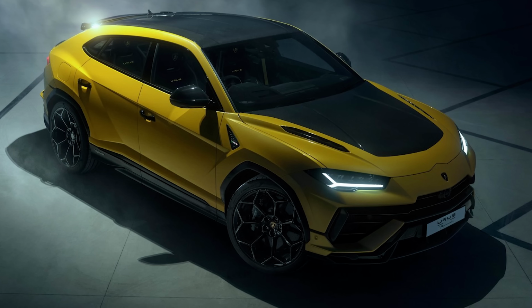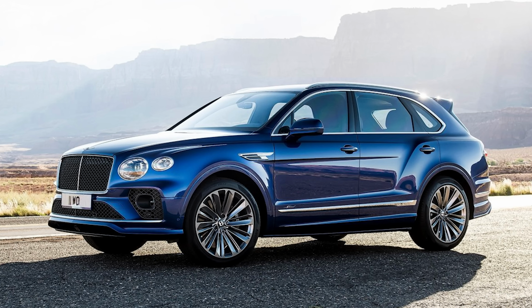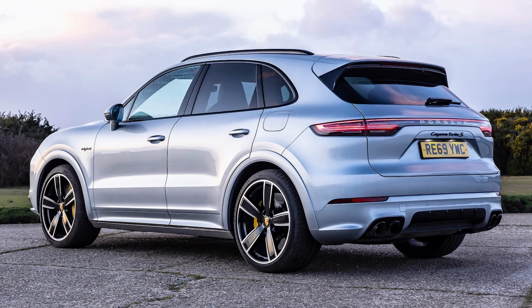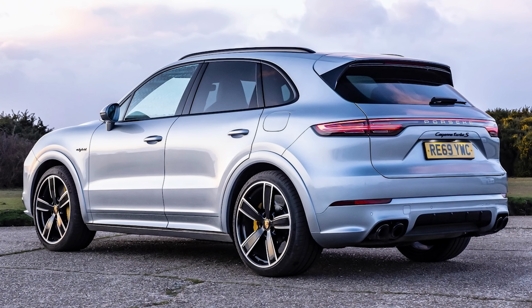This also has more power than the Bentley Bentayga W12 Speed, which is the top version of that, and the Porsche Cayenne Turbo SE Hybrid. More power in the DBX. It's got more power than just about everything.